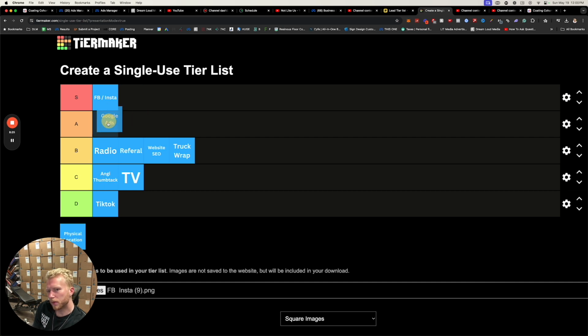Again, Google Ads would practically be an S tier as well. It just takes a little bit longer to get started, especially on tighter budgets, and it depends on your market. Some people will be paying like $200 to get a lead on Google Ads in general.